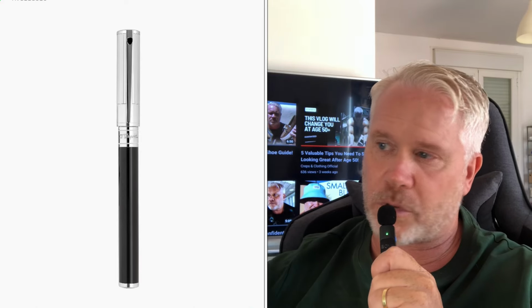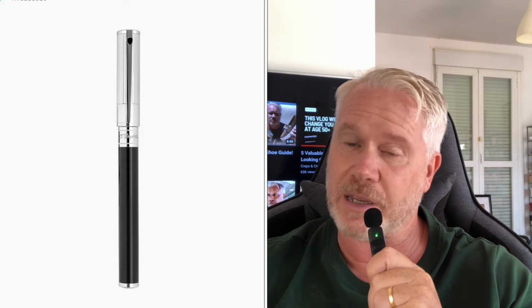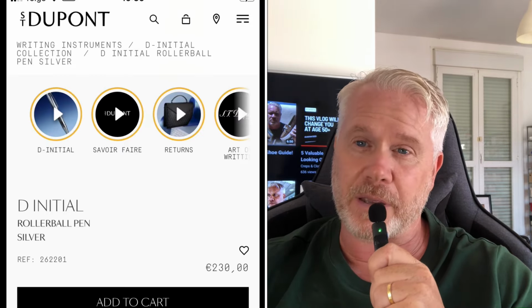They're still being made, but it was a quality pen. However, I would like to actually buy myself a new pen, and the one that I've been looking at is this from DuPont. DuPont is a really highly regarded brand, particularly for pens and lighters. Now, this one, as you can see, again, it's not going to break the bank. Retails at £200. It's a great looking pen, but again, something that's going to last you forever.